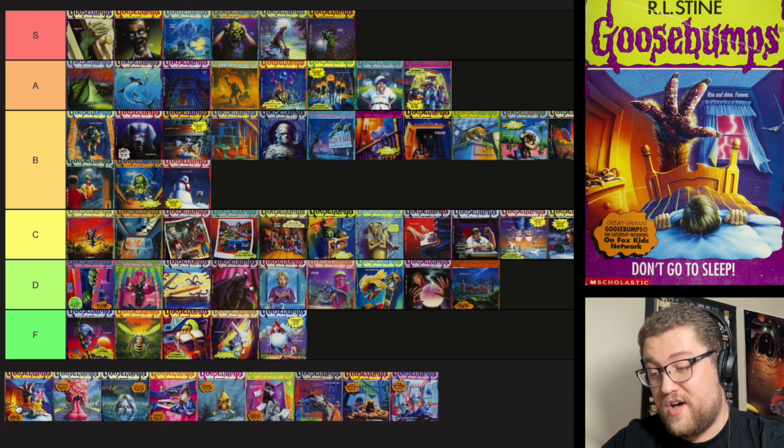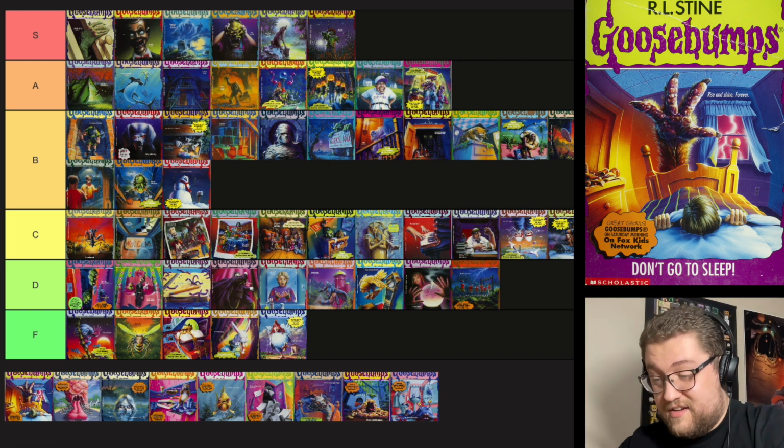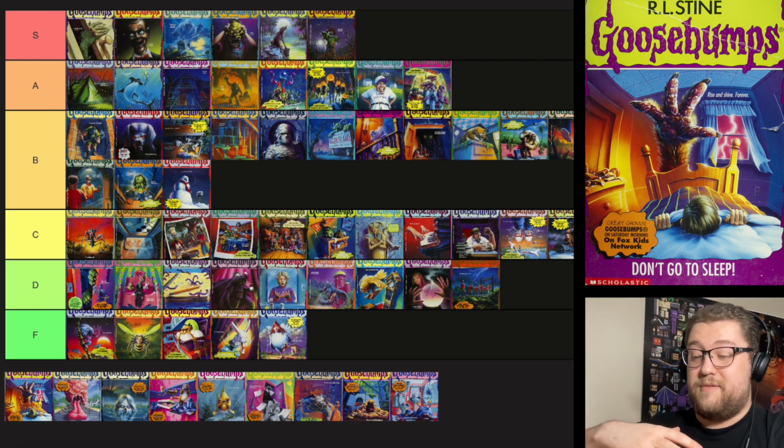Don't Go to Sleep. Okay, this is a weird cover that bugs me in a lot of ways. Where is this arm coming from? We don't see anything else in the picture. Is there just like a portal under the bed? And also the way it's positioned, it looks like the bed frame is going to get in the way and hurt the monster's wrist.